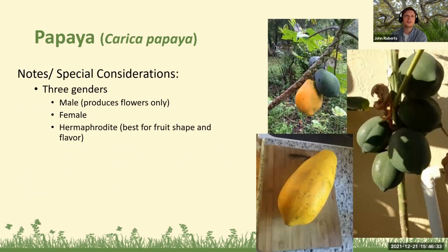Another thing about it that's kind of weird is there are 3 genders. There's male, female, and hermaphrodite. The male plants can't produce fruit. They've only got the male parts, the flowers. And the female, we've got some examples here. They won't produce really good, viable fruit unless they're fertilized somehow.